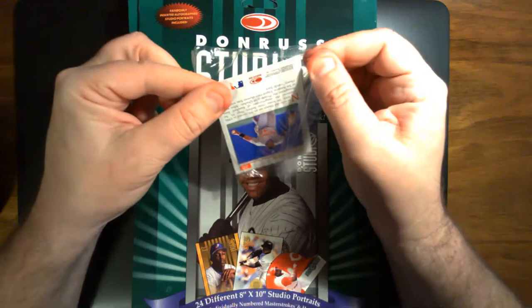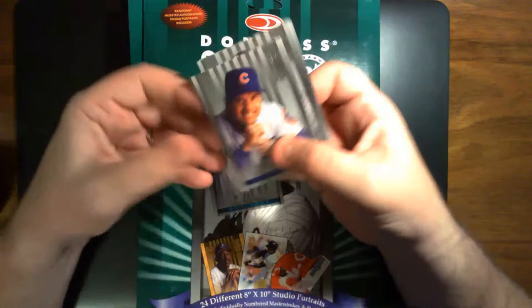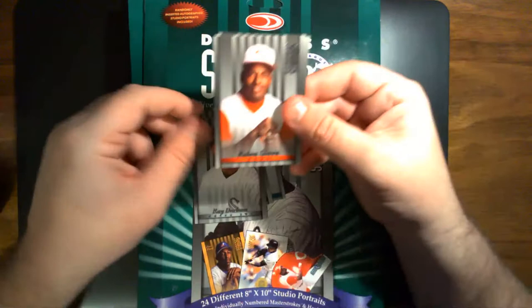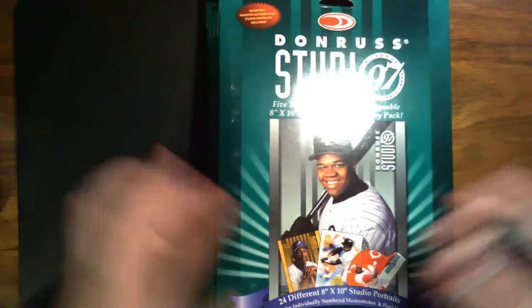That's five trading cards. So we got A-Rod, a Rhino, Ray Durham for the White Sox, Ruben Sierra for the Reds, and Henry Rodriguez for the Expos. We'll slide these to the right so we can put the cards down here.